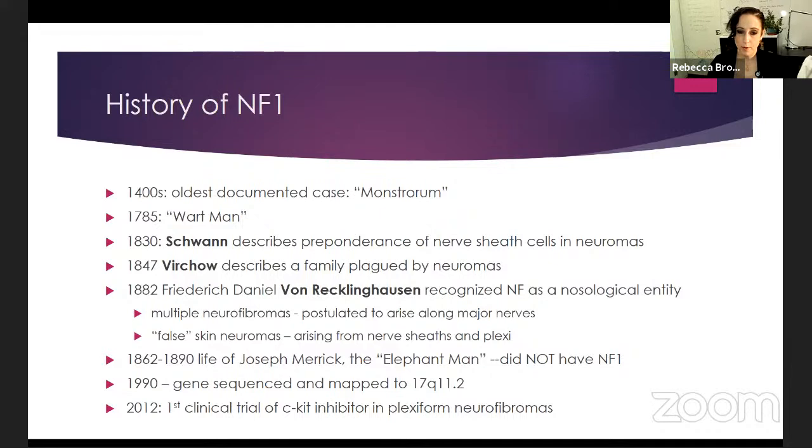He described multiple neurofibromas that were postulated to arise from major nerves. Then he distinguished these from what were called false neuromas arising in the skin from nerve sheaths and nerve plexi. We now know that these false neuromas are true cutaneous neurofibromas and cafe au lait macules. I wanted to point out, because of the falsehood that's out there in history and common knowledge, that Joseph Merrick, 1862 to 1890, who was described as the Elephant Man, did not actually have Nf1. He had a related rasopathy syndrome known as Proteus syndrome. It wasn't until 1990 that several labs sequenced the Nf1 gene, and this was mapped to chromosome 17q11.2. And in 2012, the first clinical trial of targeted therapy against plexiform neurofibromas was conducted with some success.